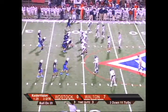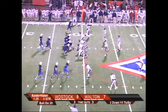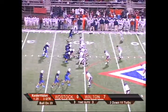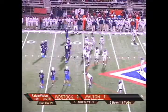This time 3 receivers stacked up over here on the right side for the Raiders. Shotgun formation for Kilborn, and he'll switch his protection. That's Kelly Brooks over to the left side. They're bringing men off the edge. Flag on us for a flinch, looks like.